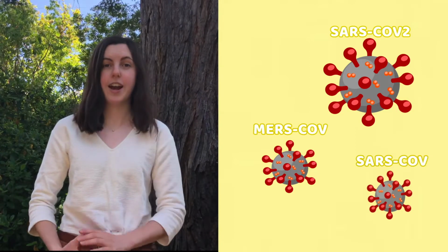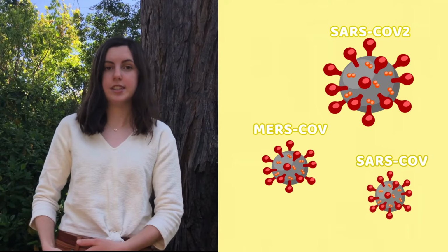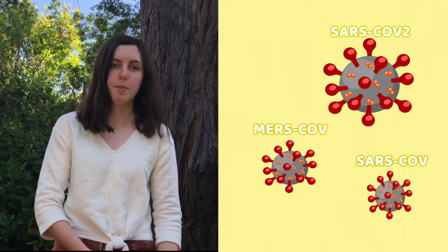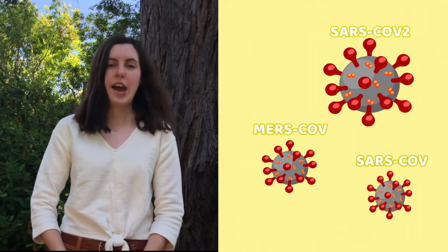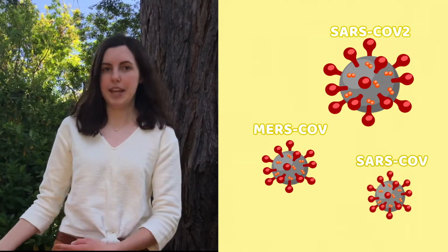SARS-CoV and MERS-CoV are actually important to this story of vaccine making, because in previous years, scientists have been developing a vaccine for them, thus creating a foundation. However, it is unclear how effective they will be, so there are numerous other vaccines in the making.